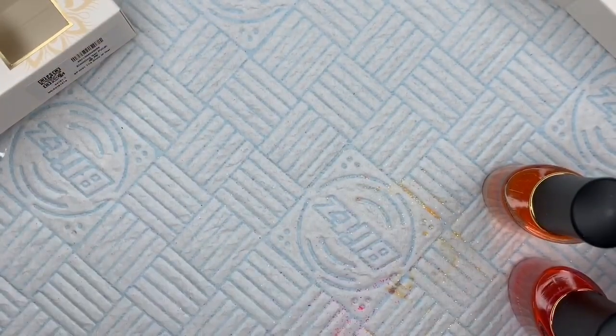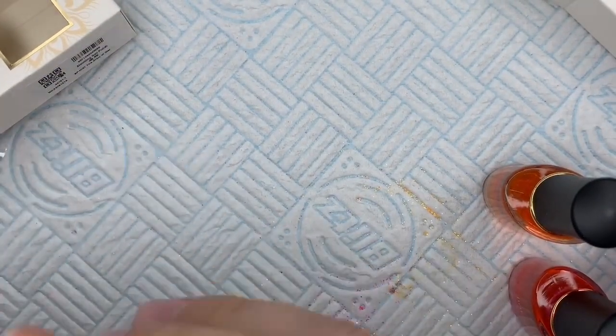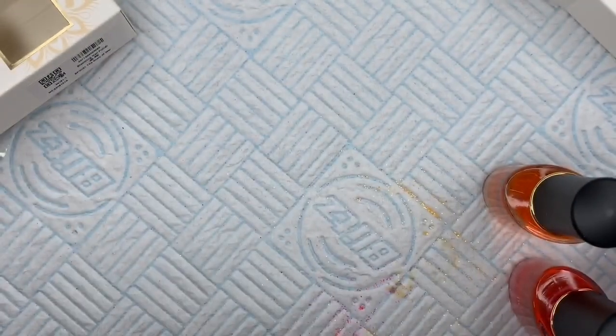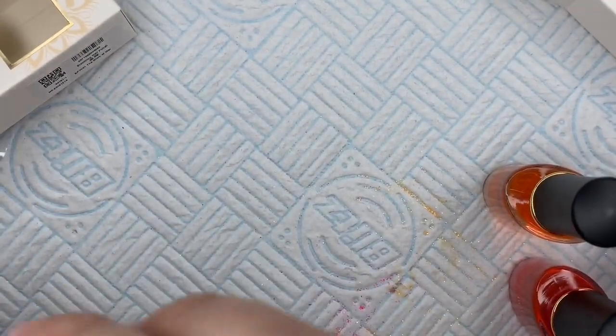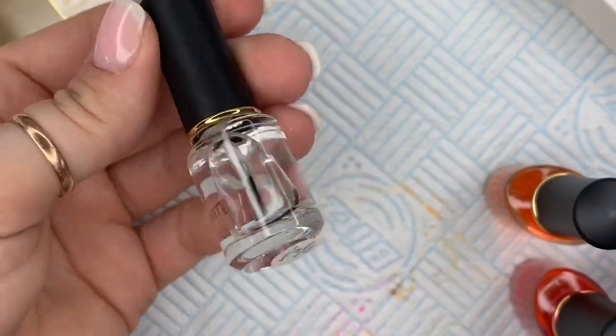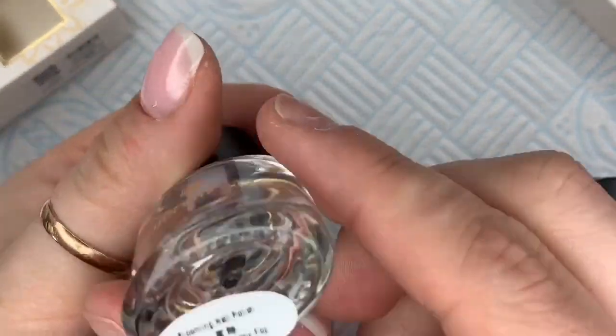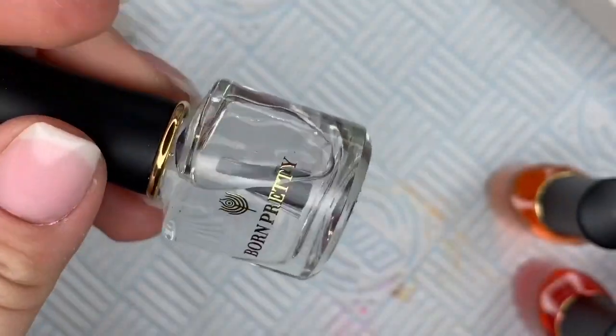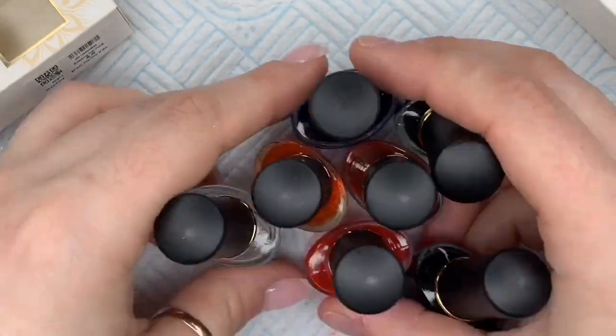And then, I love the name of this last one. So this is just a clear liquid. It's a clear blooming ink. No, blooming nail polish, they call it. Blooming nail polish! This one's called Stealthy Fog. I love the name of that. Stealthy Fog. It would have been funny if it was Stealthy Frog, but it wouldn't be Stealthy Frog.